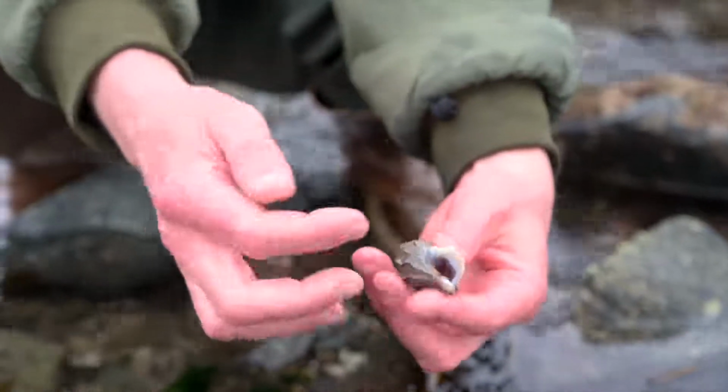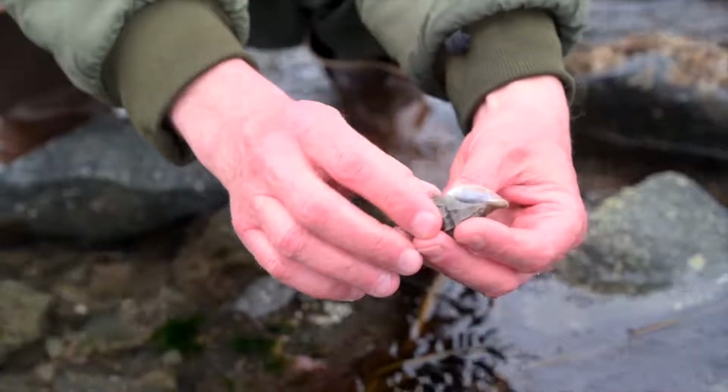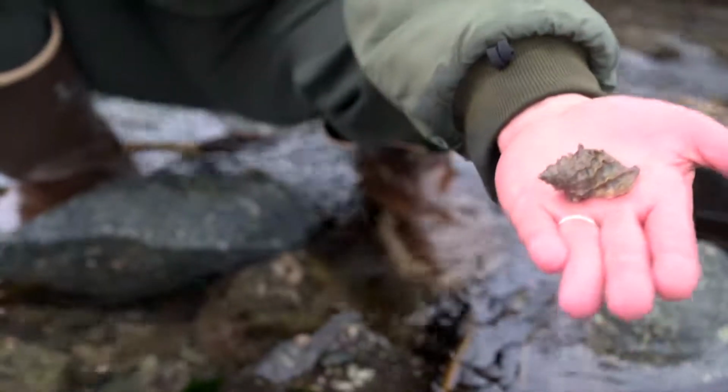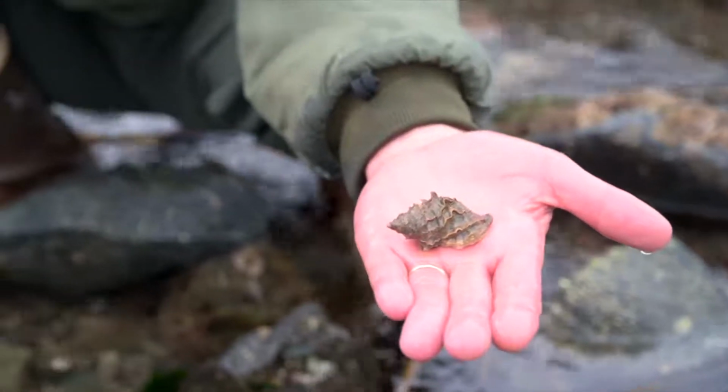The snail has pulled his body inside, and he has his operculum blocking the entrance. This is a predatory snail known as the whelk. Ranger Steve gingerly places the whelk back under the rock.